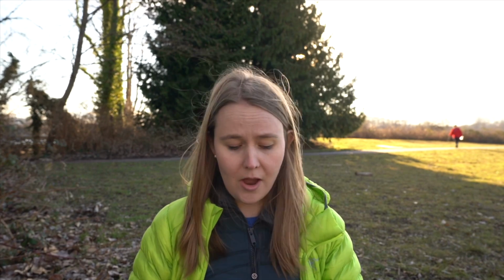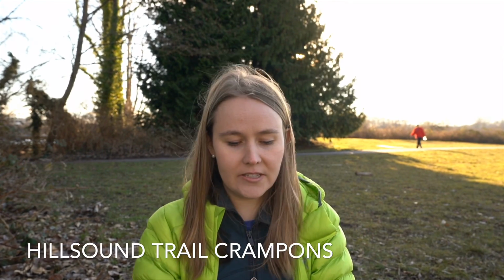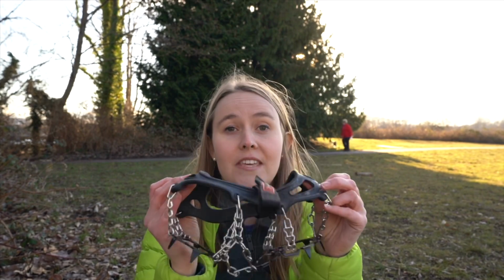Now the next hardcore item that I have for handling the snow are my crampons. Now these are the Hillsound crampons that come in around 15.7 ounces. And so far I have loved these. I have gotten many opportunities to try these out when just hiking around the BC area.